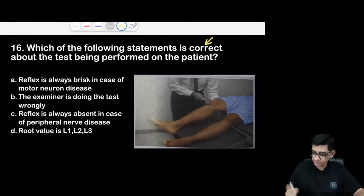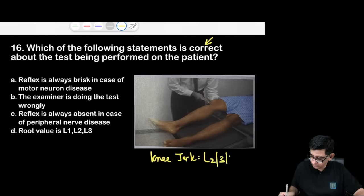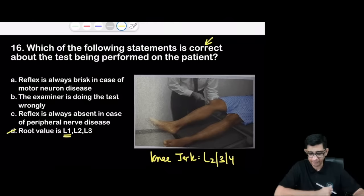You can see that the doctor is performing a knee jerk in a patient. The root value of the knee jerk is L2, L3, L4. Here it is written L1, 2, 3. It is 2, 3, 4. So that is why I'm ruling out option number D.